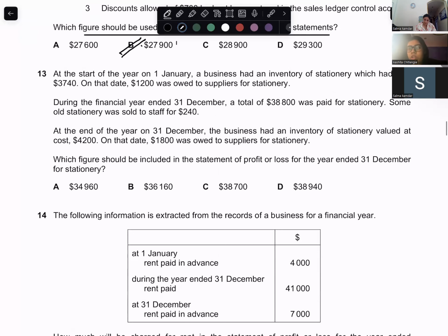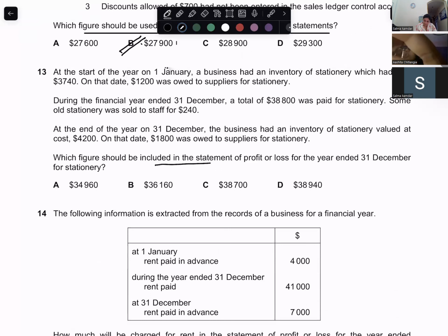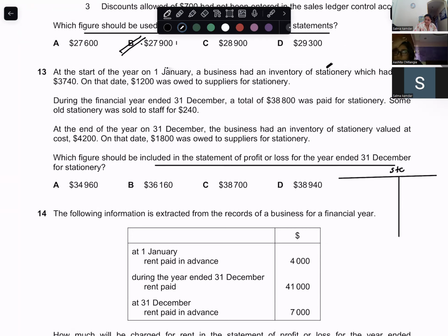Next one. What do they want? Miss, this I didn't understand at all. They want the figure that should be included in the statement of profit or loss account. And this is the inventory of stationery. So they are asking to make a stationery account. Stationery account you treat as in-out, if you remember. Stationery account is an expense account, but we treat it as a real account. Whatever is coming in on the debit, whatever is going out on the credit. Going out on credit. Okay, yeah.